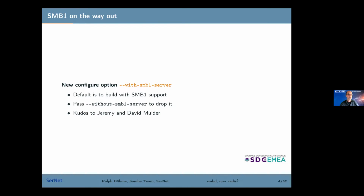So what's next? SMB1 is on the way out now since a few years. It's disabled by default, and now we recently got the possibility to completely remove SMB1 support and drop it completely from the build with a configure option, without-smb1-server. It's still enabled by default, but you can then pass without-smb1-server to really completely drop all the code from the binary.